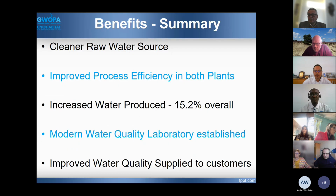volumes we got. And of course, the benefits, as I had mentioned, I want to summarize them for you here. We were able to get a cleaner source as a result of this upgrade and the rehabilitation of the plants. We also got improved efficiency for the entire treatment process. And of course, this resulted in more water being produced for the community, up to a tune of about 15% overall from the 2 plants. And this helped us, of course, bridge the gap of the demand we were having.